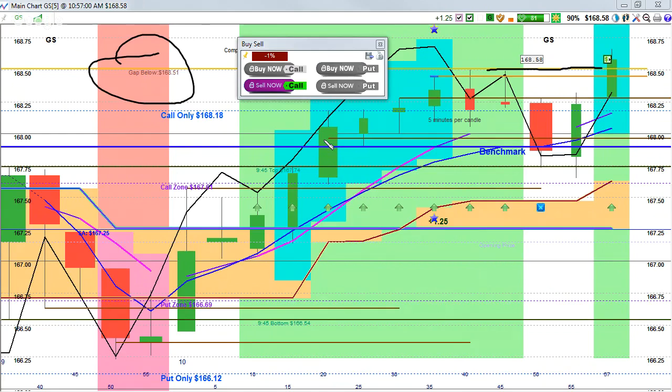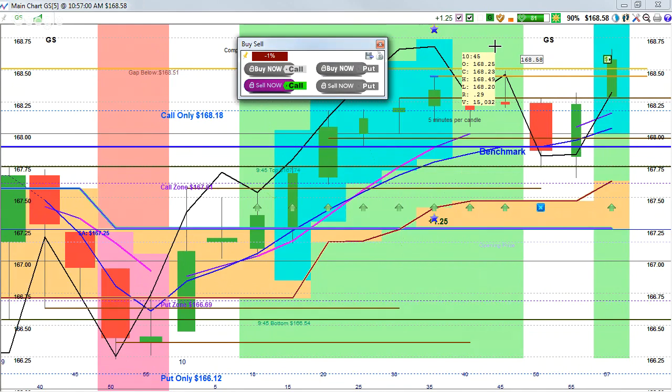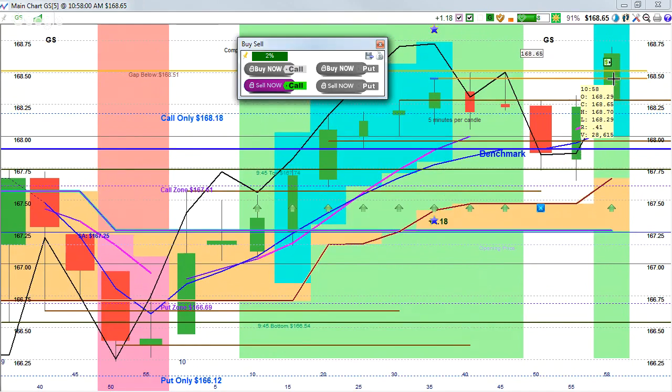I didn't like it earlier. It was okay, but I didn't trust it. You can see how it came to the gap, fell off, and then now it's coming up. So it's safer for me to get into this thing as it's moving up. So let's just move forward. I know just a couple minutes before 11, but sometimes these things carry through, and getting in ahead of time is sometimes a good idea.